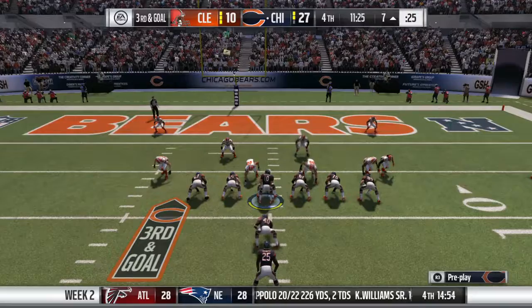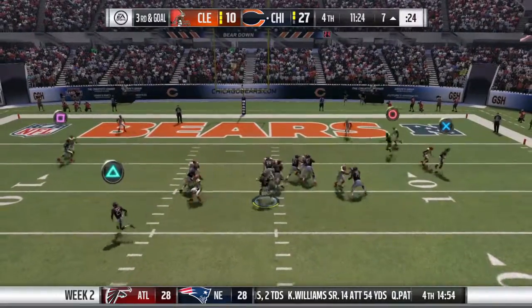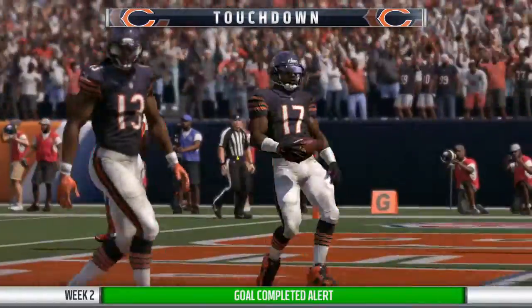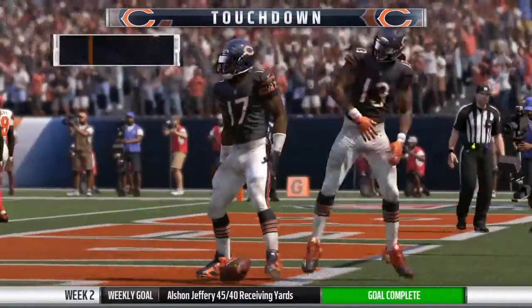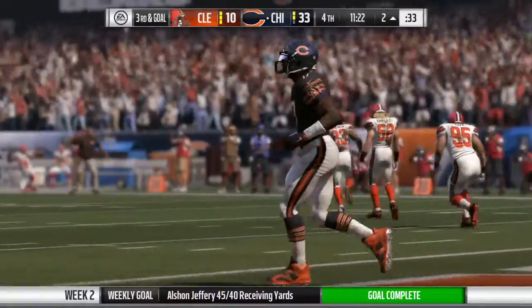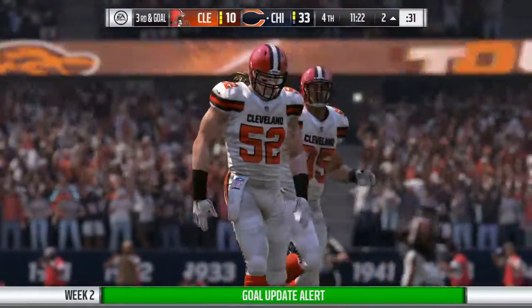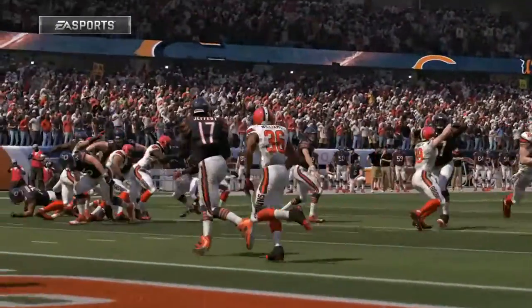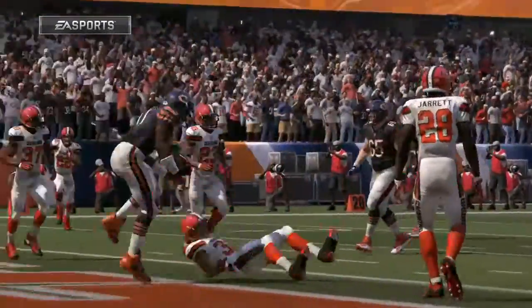An extra defensive back on the field here for 3rd and goal. And he is in. Touchdown, Chicago. Alshon Jeffrey, his first touchdown of the new season. And the Bears will extend their lead. They were still throwing with a comfortable lead here late, and now that lead is even more comfortable.